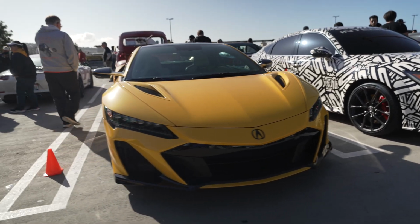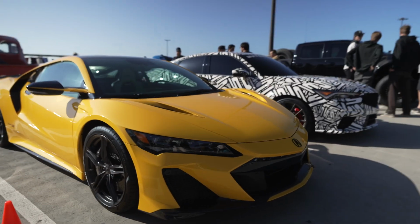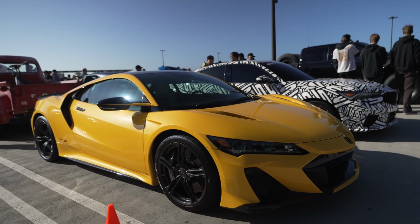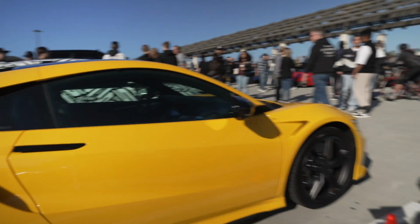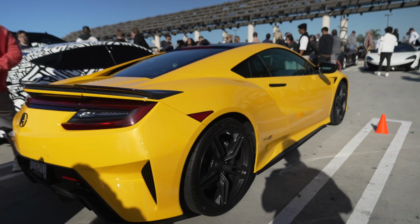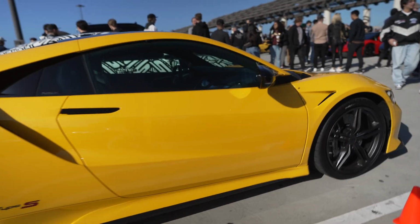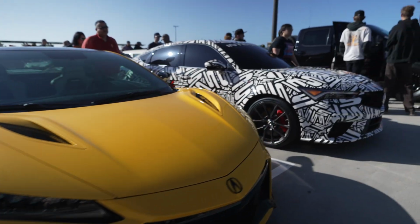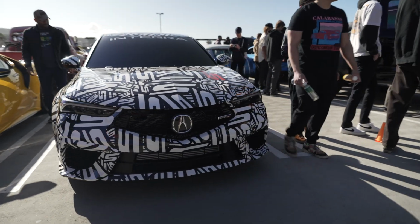Speaking of Type S, right next to the Acura Integra Type S is the Acura NSX Type S. So this is the final NSX. After this, they discontinue. So they gave it a little more power, and it still looks the same. They added a few changes, like this new carbon spoiler, a little better tuning, a little more aggressive. But yeah, they're all sold out. So the final Type S NSX is gone. And I guess if you want Type S, you're looking at the new Integra Type S right here.